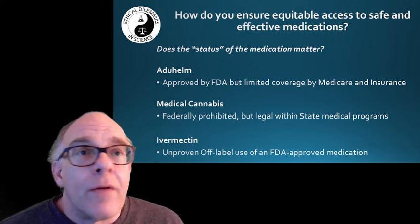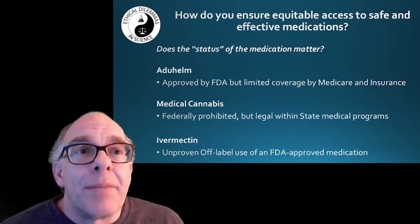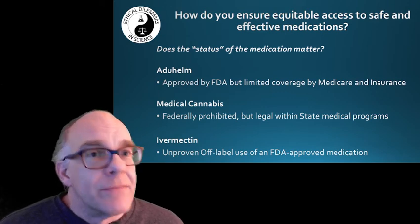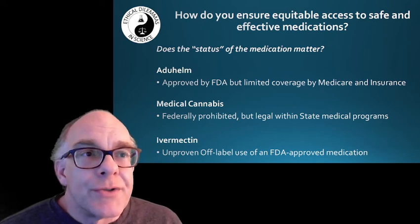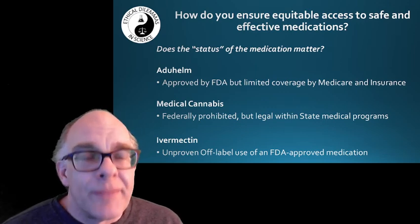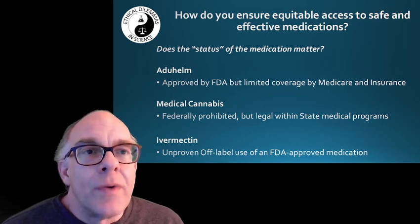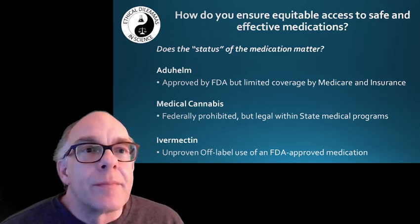For medical cannabis, we're looking at a product that is federally prohibited, but legal within state medical programs. In many of the states, it's still not available to individuals that are not using it for medicinal purposes. But what does it mean if it's federally prohibited? Ideally, if you're getting a medication within a state medical program, if you're getting medical cannabis, you can't take that when you're traveling. You're not supposed to cross state lines with that. But what does that mean if you need that medication to treat your condition?